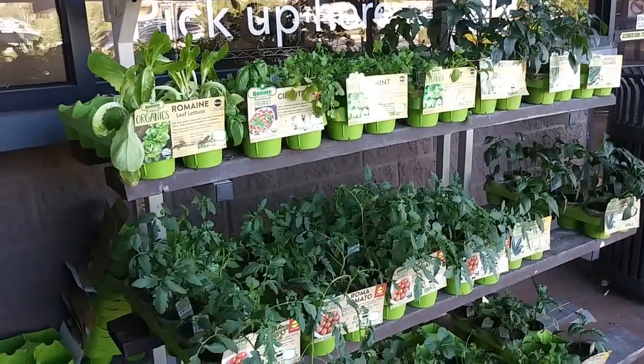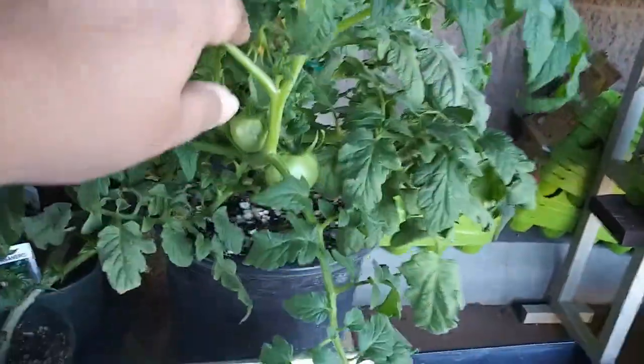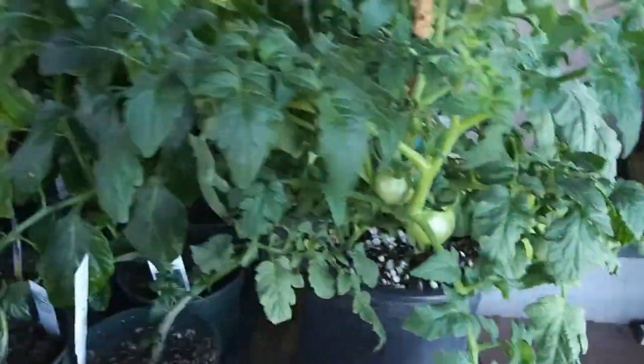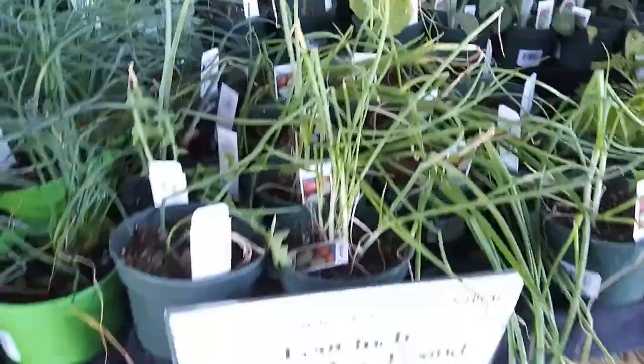They have a lot of herbs right up front. Some of them already have tomatoes on them. Does this look good?